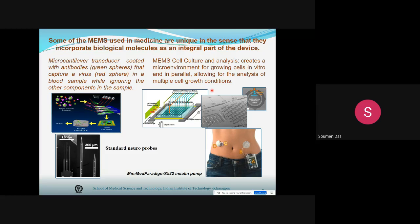The other one, I'll talk on this area, the cell culture and the bioimpedance. I'll talk upon that because it is one of my research fields.